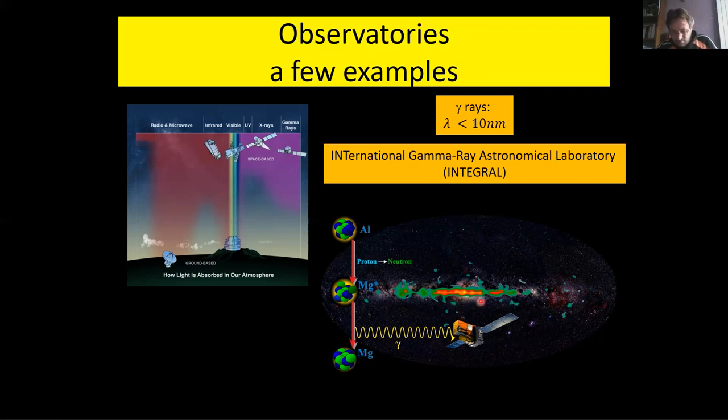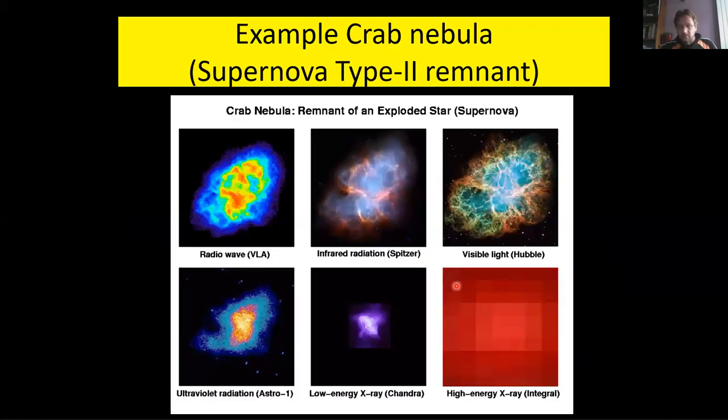So the Integral satellite would then look into these very extreme hard X-rays. Or nowadays, there is also Fermi. I think Fermi is between X-rays and gamma rays. The Fermi satellite, which you're going to hear about soon, looks for X-ray and gamma-ray bursts, so-called kilonovas. Okay, then we are basically through the electromagnetic spectrum.